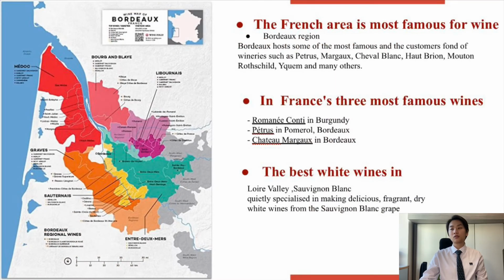The French areas most famous for wine are the Burgundy region and the Bordeaux region. The Bordeaux region holds some of the most famous and customer-favored wineries such as Petrus, Margaux, and so on. In France, the three most famous wines are from the Romanee-Conti in Burgundy, Petrus in Pomerol, Bordeaux, and Chateau Margaux in Bordeaux. The best white wine in the Loire Valley, Sauvignon Blanc, is quite specialized in making delicious dry white wine from Sauvignon Blanc grapes.